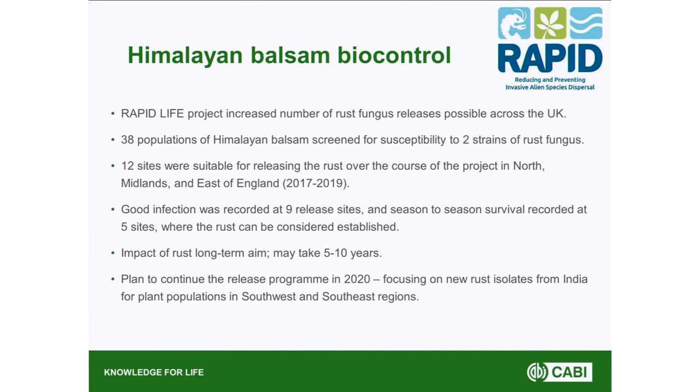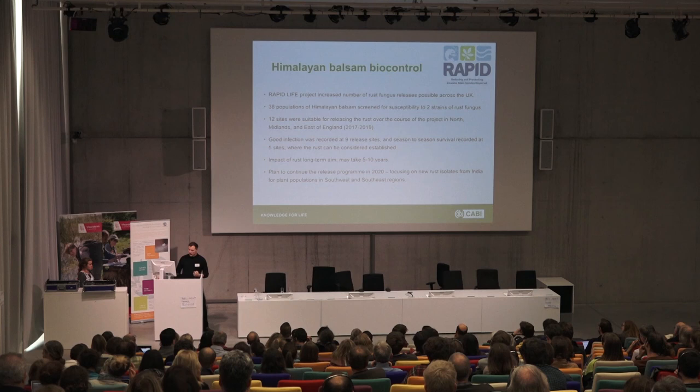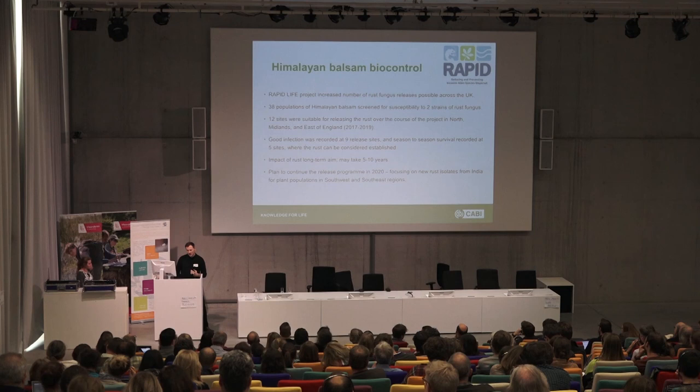12 were suitable for release, and these were focused on the north, the Midlands, and the east of England, with good infection and overwintering success at a number of sites where the rust is now considered established. The impact of the rust is likely a long-term outcome and may take 5 or 10 years to be seen.